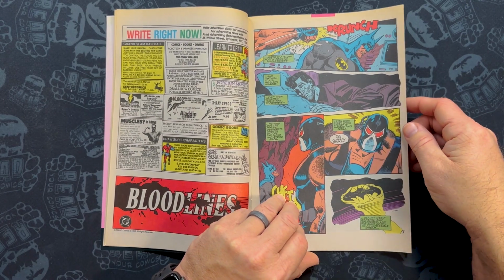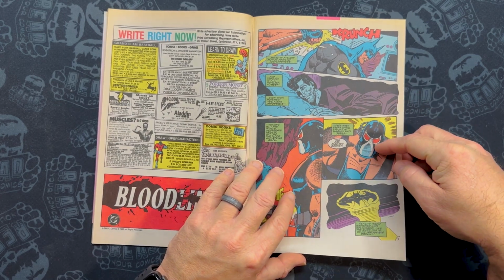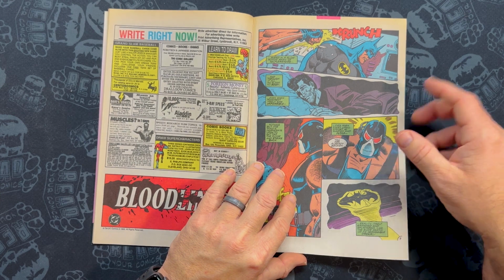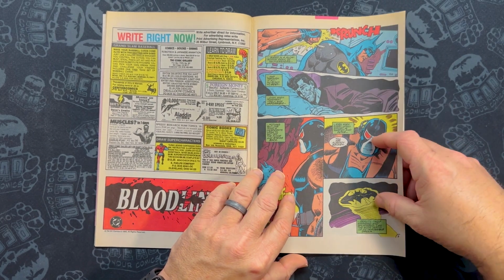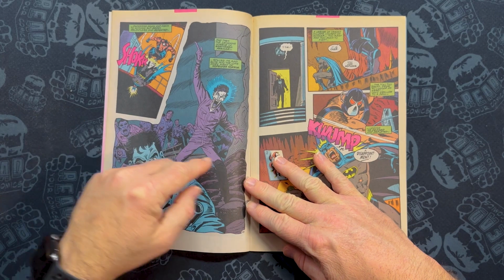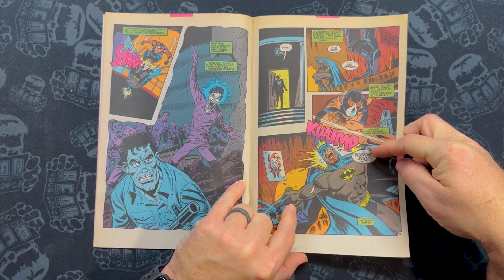And I've been pretty critical of Aparo in this storyline. This is okay. At least Bane's mask has more depth to it than earlier. It just looked like really flat. It's like he's finally figured out kind of how to draw the mask, this far in. There's the Arkham breakout. They always give Aparo a chance to draw a Joker.